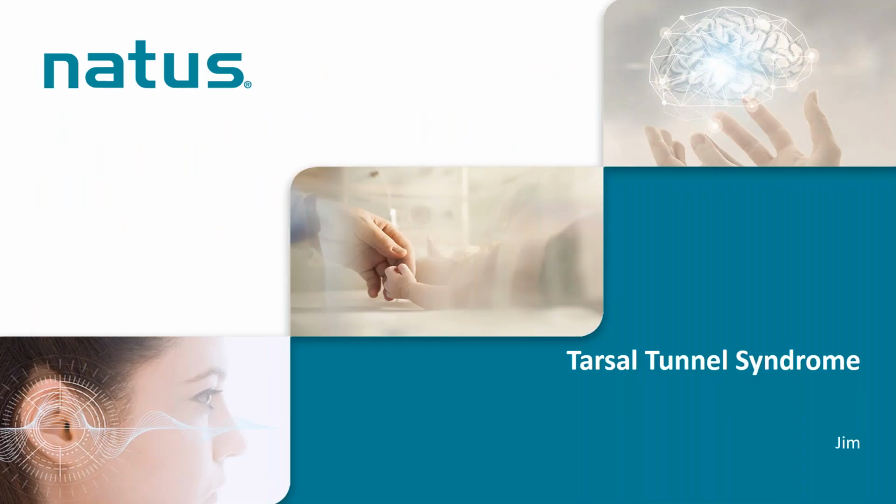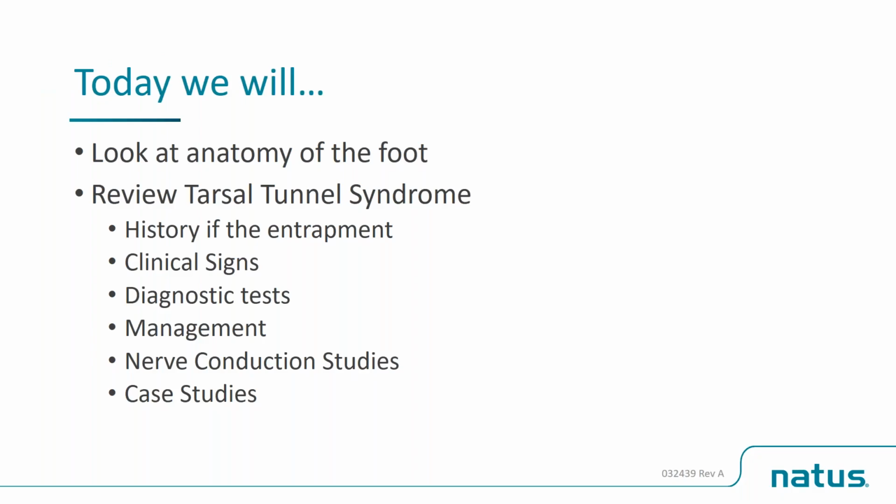Okay, so let's flip schedule a little bit here, and let's talk about the foot a little bit. Another entrapment neuropathy. Tarsal tunnel is a little bit controversial. So we're going to look at it just a little bit. We'll look at a case study. We'll look at what we do for nerve conductions.